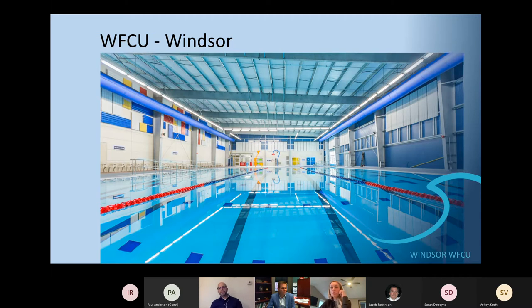But the WC. Could I just interrupt you there? Sure. Sorry. Could you just repeat the length and the lanes on that one? Yeah, this is a 25 meter, 6-lane. So each lane's 2.5 meters because it's official length width now. And it's 25 meters long. So standard short course.